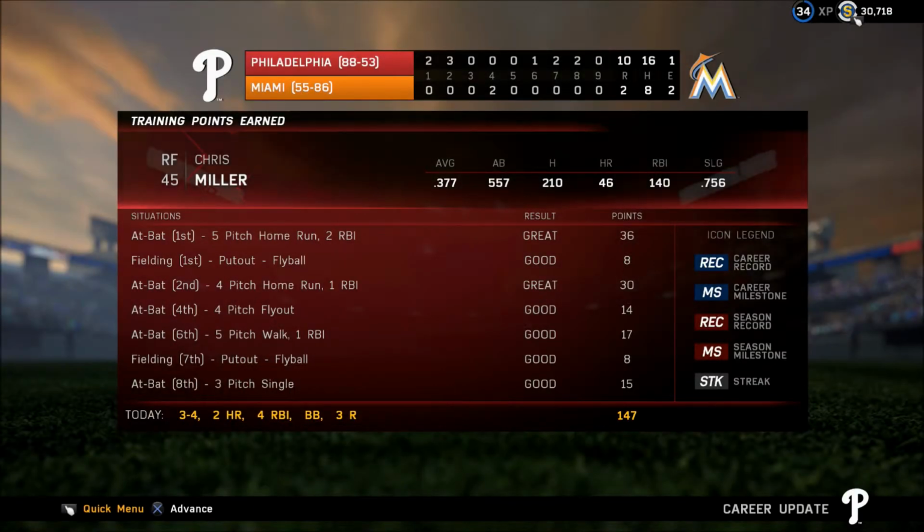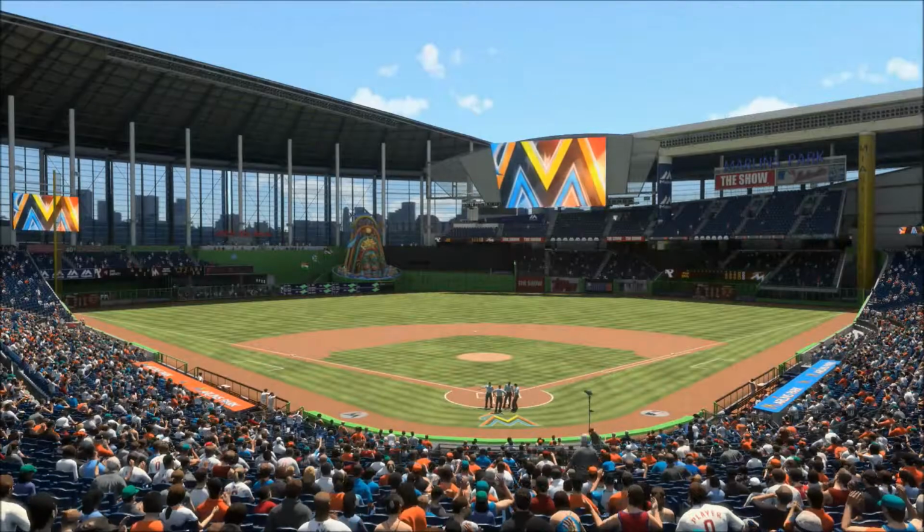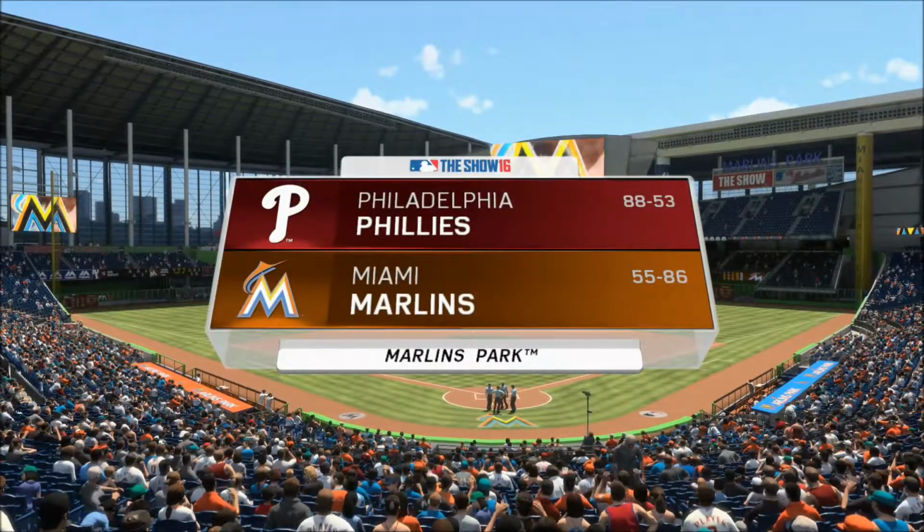Safe at home. Springer. 2-run double. Astros go on top 4-3. Moore gets the sign. The windup. The 2. MLB The Show's coverage of Major League Baseball brings us to the great state of Florida.